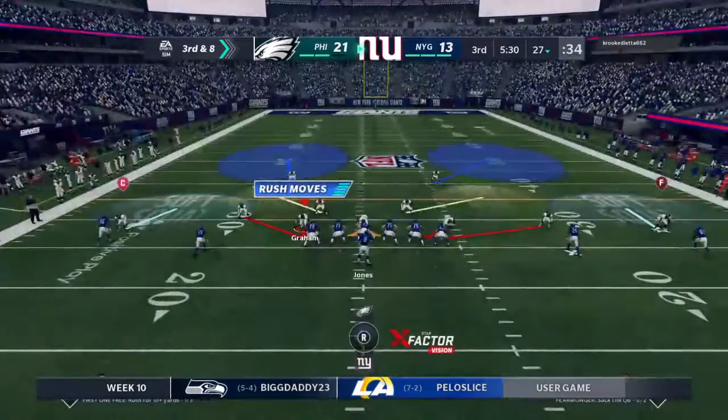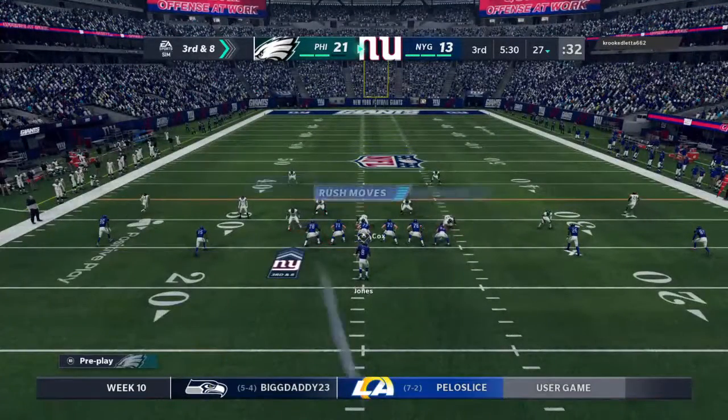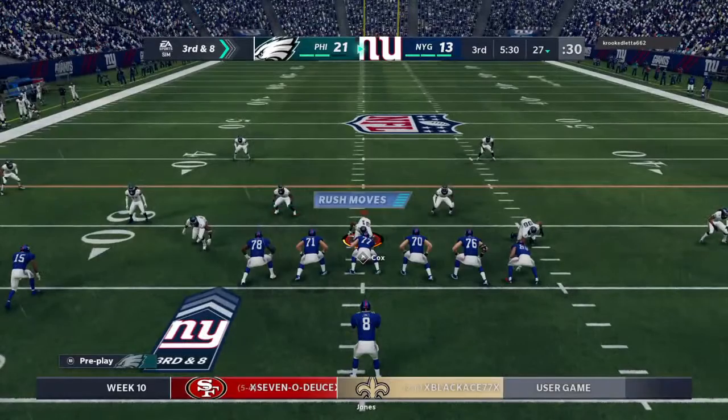Let's go now. 60 Bison, 60 Bison. I'm here all day. Shoot. Check 3. Say.